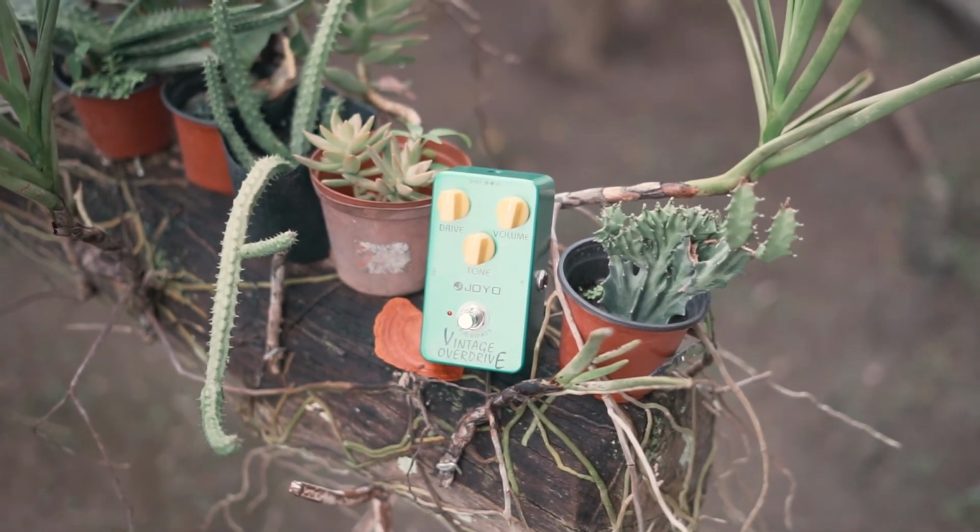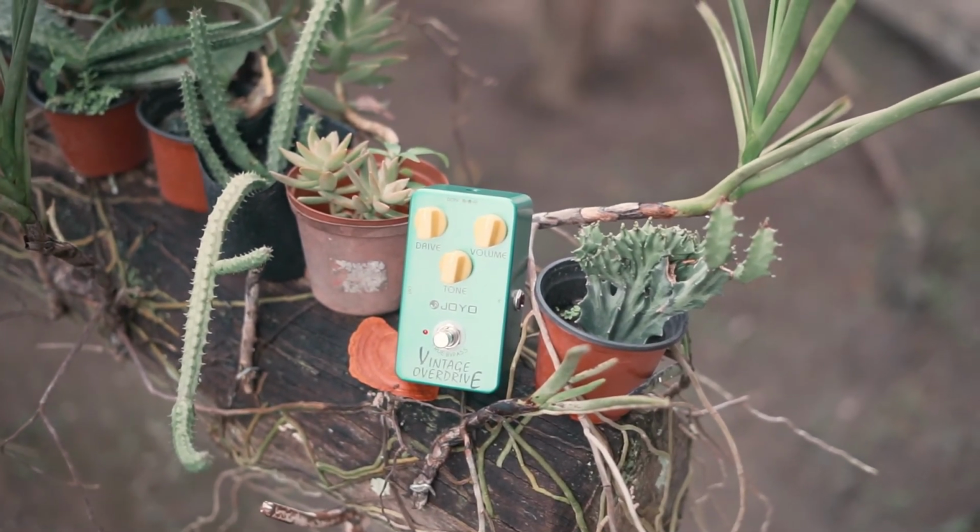Now, I'll go for the Joyo kasi it's very cheap. I forgot to mention the price. I got this around below 1,100. I can get at the classic sound of the iconic Tubescreamer on a 1,000 peso pedal.